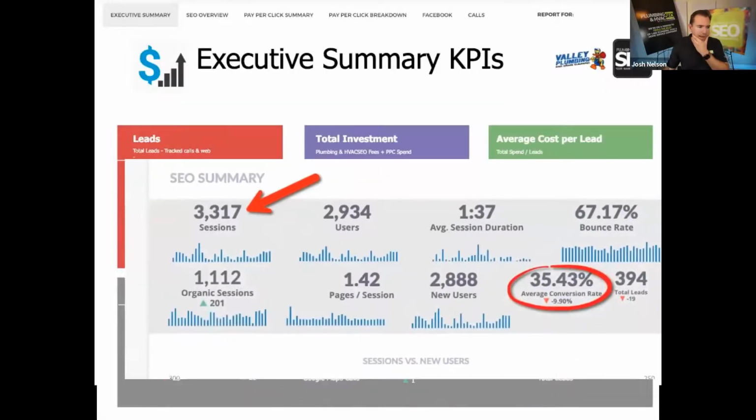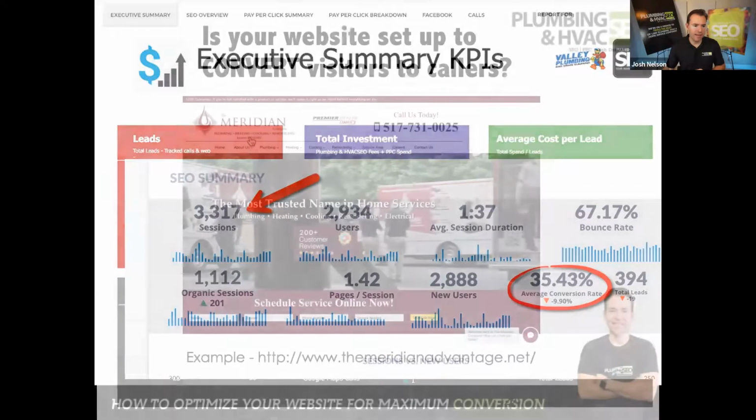And really what makes it all work, right, is this website converts at about 35%. 35% of the people that get to the website wind up converting either on the chat, on the phone, or through that conversion avenue. So there's an example of a home service site converting 35%. It's some of the key aspects that make it convert as well as it does.